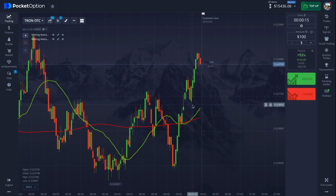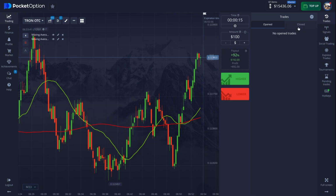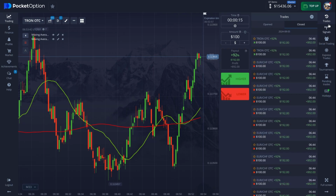Okay, so I think we're looking at 80%, and we just took 2 trades on this one over here at 15-second candles, and we won those 2 right there.